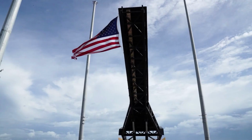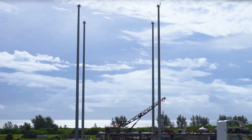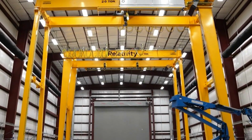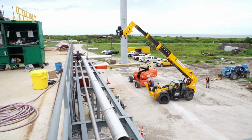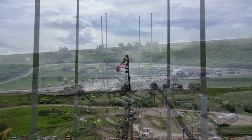Relativity Space just announced some very significant news with the reveal of its 4th-generation Stargate printers. These massive machines will print horizontally and feature a host of unique benefits from past generations. An exciting technology that is expected to be applied to Terran R in a short period of time. We will have to wait and see how it progresses and the impact it has on the space industry.